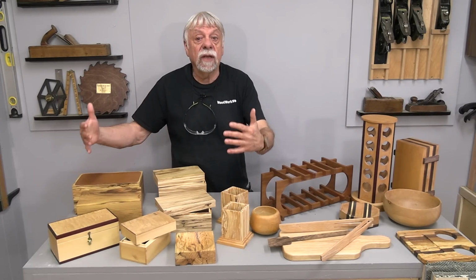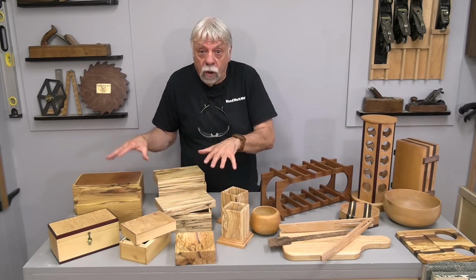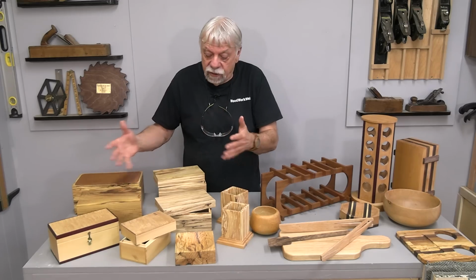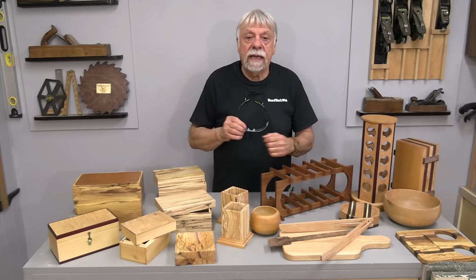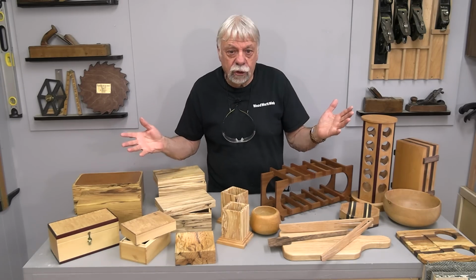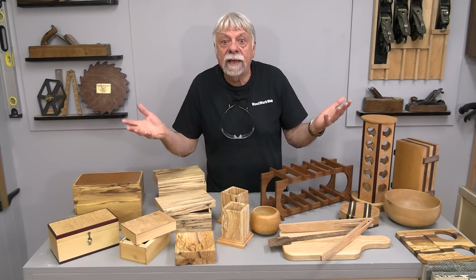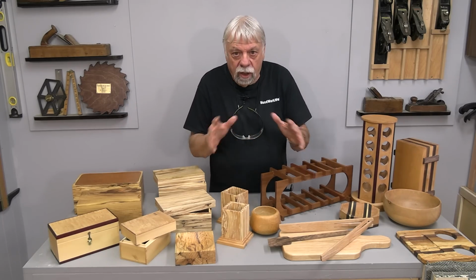Maybe your theme is something more simple. Maybe it's just boxes. And within boxes, there's all sorts of different kinds and styles, sizes, different wood that you can use for boxes. So you need to pick a theme. And it could be kids' toys, it could be outdoor furniture, it might be side tables, it could be signs, all sorts of different things that you could pick that are your theme.